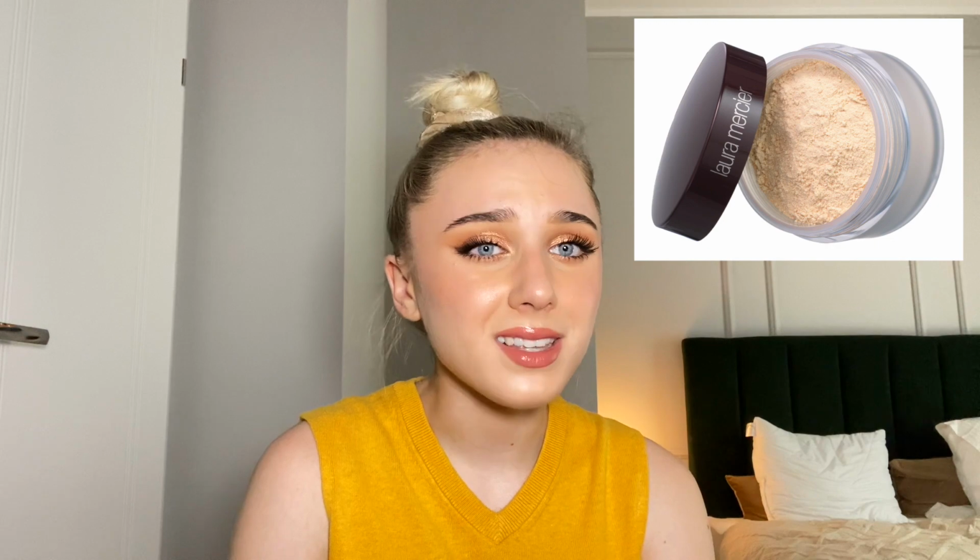I think it costs like 30 something pounds. Any ABH brow products, I think it's anywhere between 20 and 30 pounds per eyebrow pencil on these ABH brow pencils, which are okay. They're good, but they're not good for the price tag.